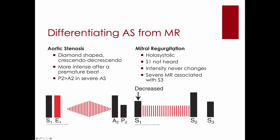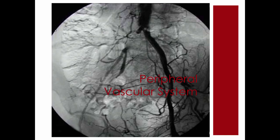The mitral regurgitation murmur is holosystolic. S1, you don't usually hear. And the intensity never changes, right? With a premature beat, the murmur following the premature beat in AS is a crescendo-decrescendo, and it'll get more intense. When you hear mitral regurgitation, it never changes in intensity. We already talked about that, all right? So if you can get an extra heartbeat, that is very, very helpful in determining AS versus mitral regurgitation.